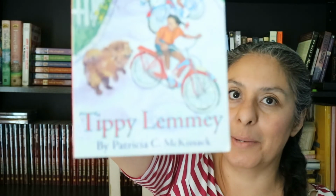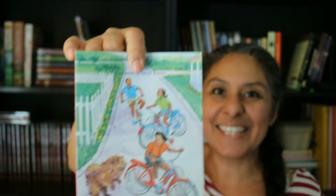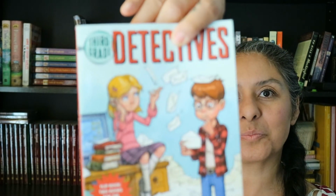Another book that is included is Tippy Lemmy by Patricia. Oh, I'm going to mess up her last name. Let me just show it to you. So this is another one of their readers, and they have 2 third grade detectives books in here. This one is just The Clue of the Left-Handed Envelope. This one is a little bit thicker.